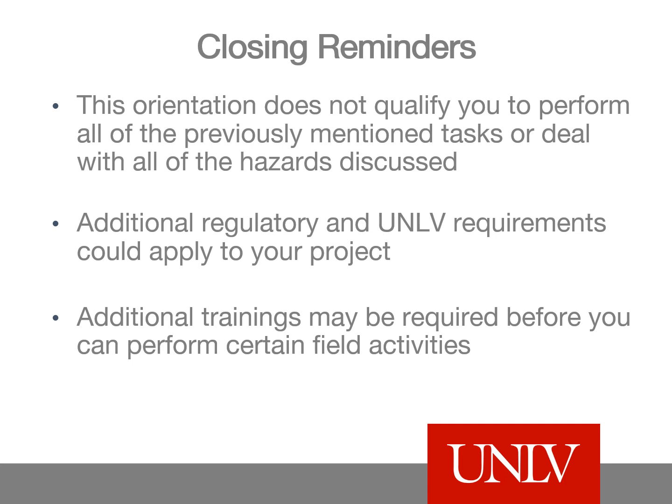In closing, this was a general introduction to some of the key components of field safety. This orientation does not qualify you to perform all the tasks or deal with all the hazards discussed. You still should have some project-specific training before you start your fieldwork. Additional regulatory and UNLV requirements could apply to your project beyond the ones covered in this orientation module, and additional trainings may be required before you can perform certain field activities.